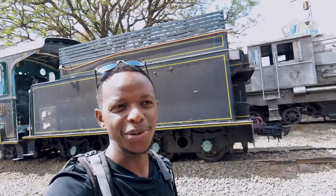So I'm done with the inside part of the museum. So we're now headed to where you get to see the big trains that were being used. So yeah, enjoy. If I can remember as much, I can tell you which train was which, and then you get to learn, and you also should come and enjoy, because it's nice history that you get to learn. And you just know about Kenya and how the railway stations were built. So, yeah, enjoy.